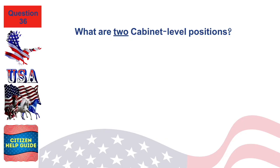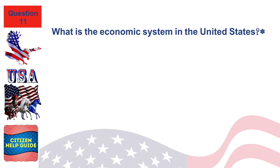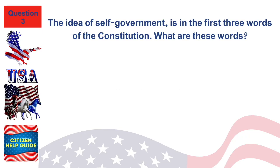What are two cabinet-level positions? Attorney General. Vice President. What is the economic system in the United States? Market economy. The idea of self-government is in the first 3 words of the Constitution. What are these words? We the people.